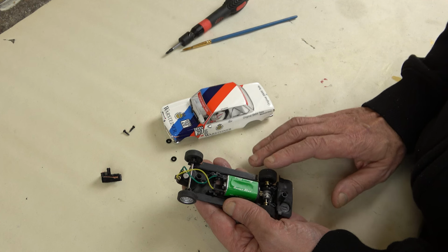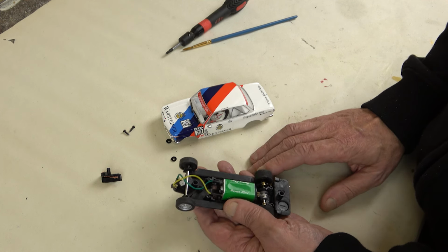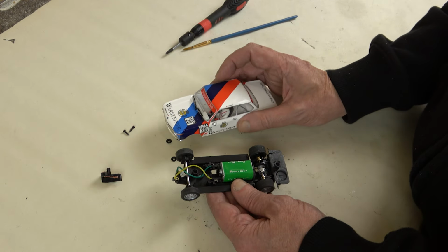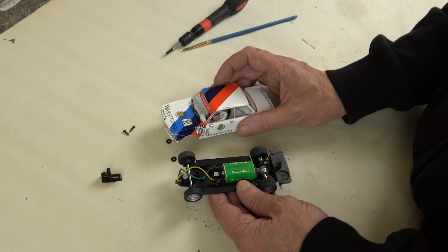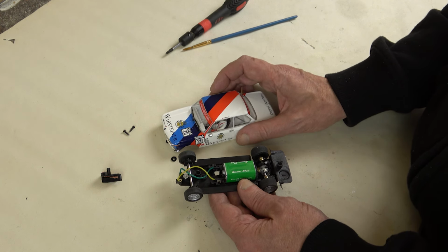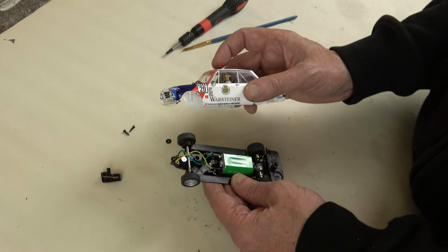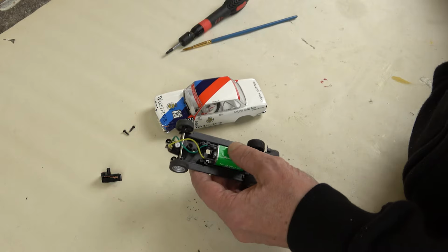Yeah, this is a car that you really need to think about before you even put it on the track, which is odd because the previous two Avant Slots I got, the Mitsubishi and the Manta, were brilliant. Straight out of the box you could stick them on the track and they were good. This one was unfortunately far from that.